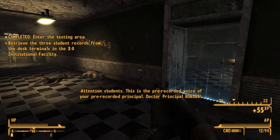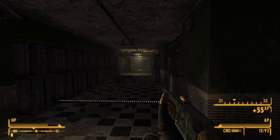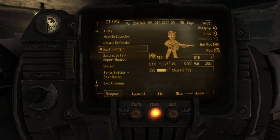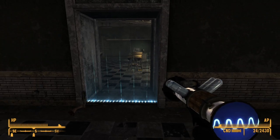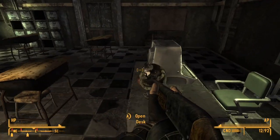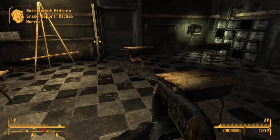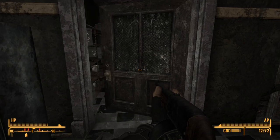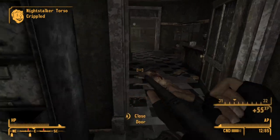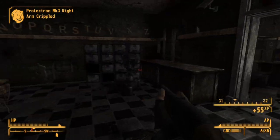We're gonna go right into combat. Forget it. They can't get through that door. Just like I can't, so. We're gonna pull out Sonic Emitter. Go back to the riot shotgun. After I get these, there's one. Close this door. Is there robots in here too? Swiftly and fairly. And there's a turret. Of course there is.